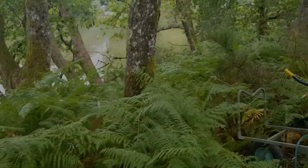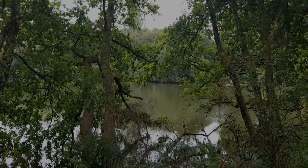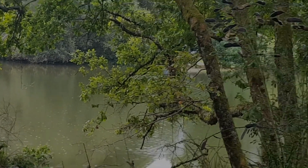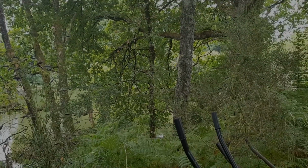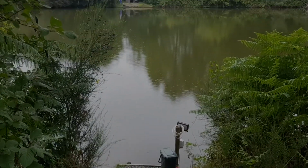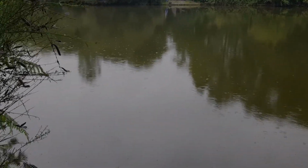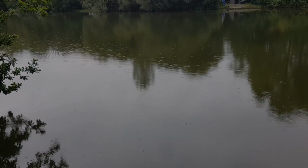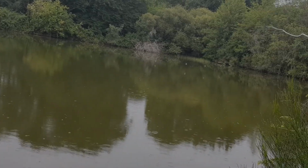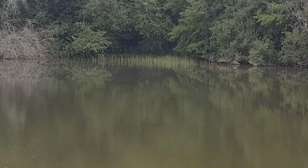I'm going to fish out in the front of the bay during the day, over there somewhere, just in the middle of that channel, and then come evening I'll go back round. You can't see it now, but back round through these trees right on the far side. This is the bay, what they call the bay. That's where I am, and I caught the 51 just in front of those little bits of reed.